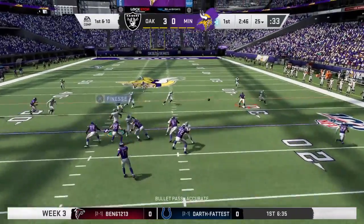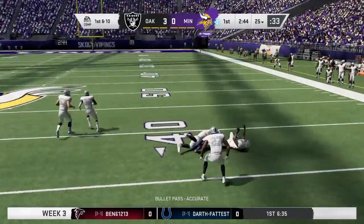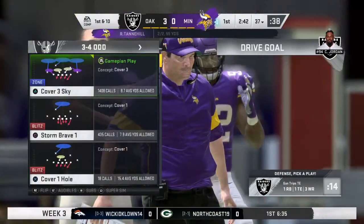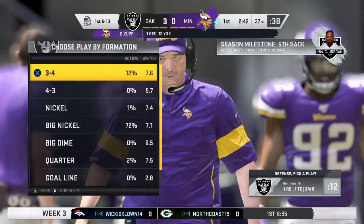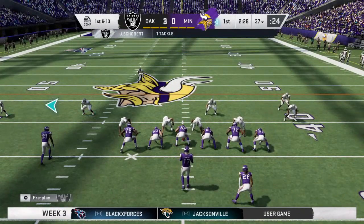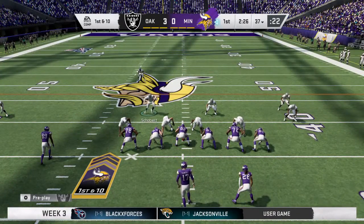On 1st and 10, Tannehill. He'll get this complete to Cooper Kupp. And he's taken down, but able to slip across the 35. 12 yards there. 1st down, Vikings. Line of scrimmage, the 37 on 1st and 10.